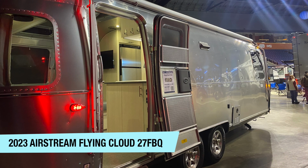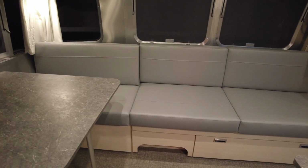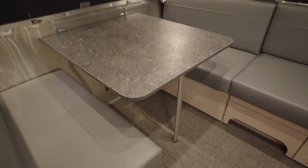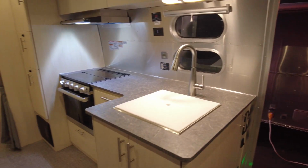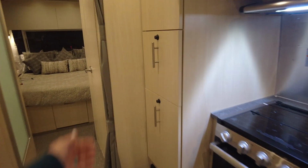The first camper we're gonna tour today is a 2023 Airstream Flying Cloud FBQ. As you enter, the dining room is in the rear of the trailer with extra seating that converts into a bed. There's plenty of storage in the kitchen, as well as an 8 cubic feet electric refrigerator. The microwave is tucked away in a pull-out cabinet.